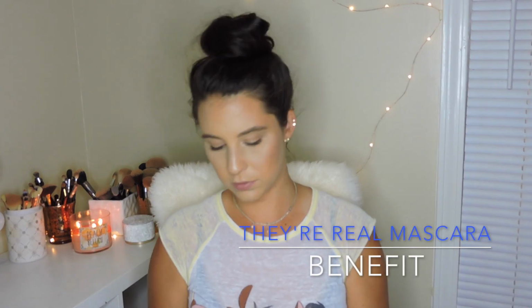I have the Benefit They're Real mascara. I have a lot of Benefit samples. I've had this one for a while. The wand is very spiky. I like it. I don't love it. It's not my favorite, but I really like it. I just want to use it up.